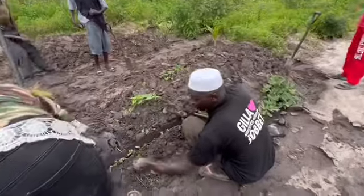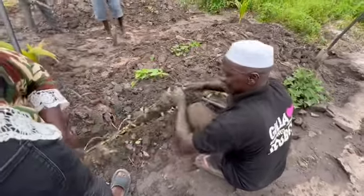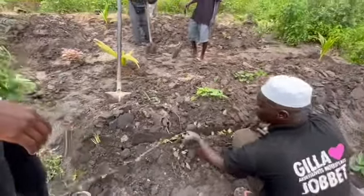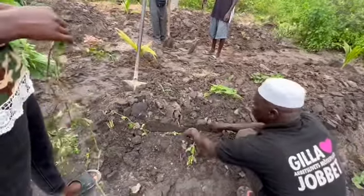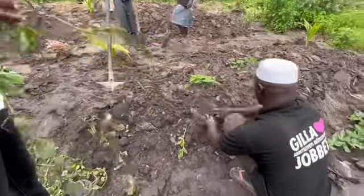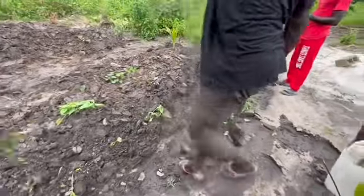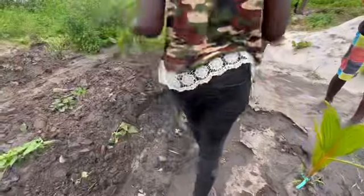The flower is yellow, imagine. Very nice, imagine the yellow color. You can put this to suppress weeds and also reduce erosion. It will be so nice and wonderful. Okay, it's here.